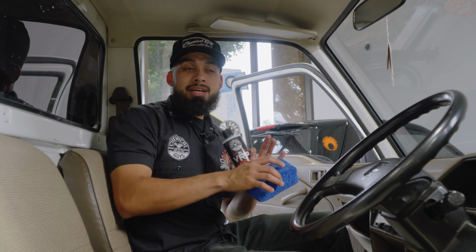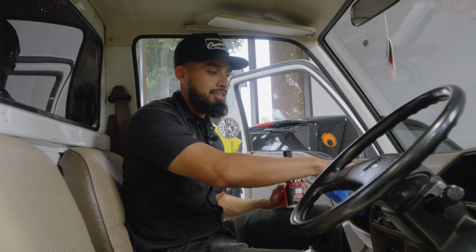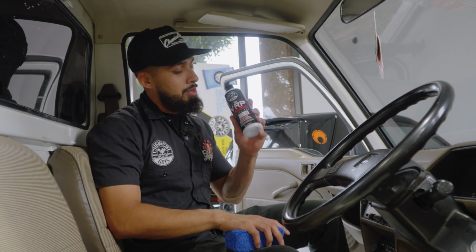All right, so we just finished cleaning up the whole entire interior, and just by removing large items and lightly wiping down the interior, we see a night and day difference. It smells great in here, but I think it needs more protection. So that's why I'll be using VRP.